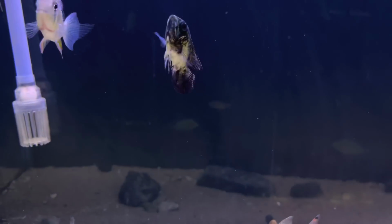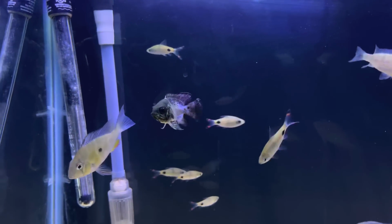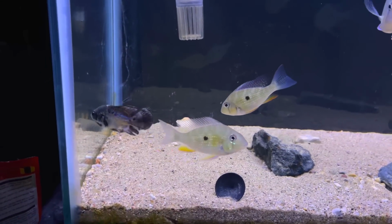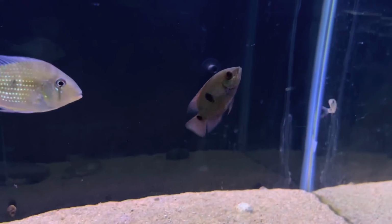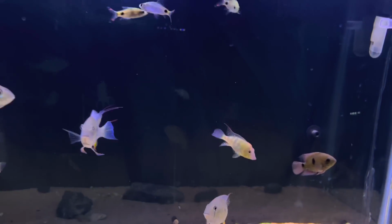He's got some black eyes, just a crazy looking Oscar. Super curious to see what he turns into in the future. But yeah, all these Heckalize in here are looking good. Our Chocolate Cichlid, you guys haven't seen him in a few videos. But yep, that's what's going on here.